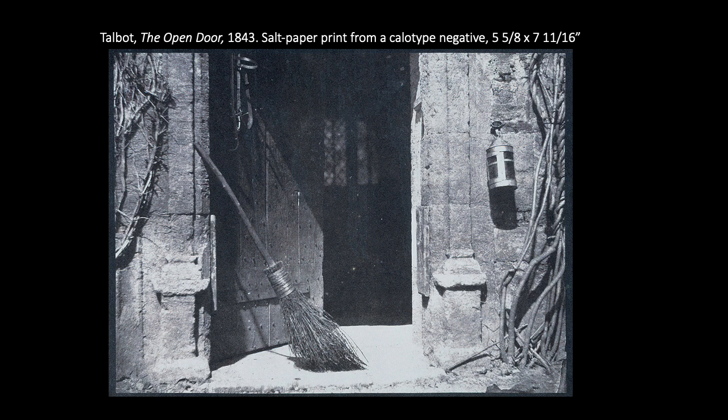Talbot's negatives could be used multiple times, so he could produce many positive images quite cheaply. However, the positive calotypes were softer and more fuzzy than the daguerreotype. Talbot knew the imprecision of his calotypes couldn't compete with the highly detailed daguerreotype for commercial and documentary purposes, so instead he chose to explore photography's visual, aesthetic, and artistic qualities.